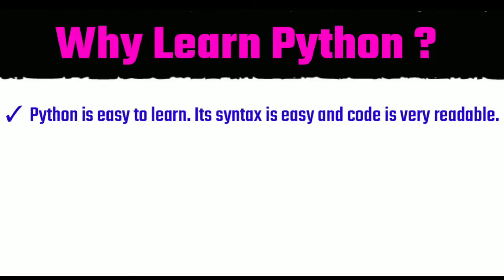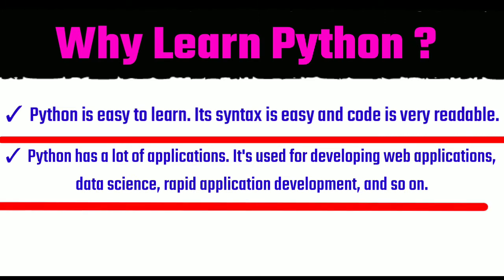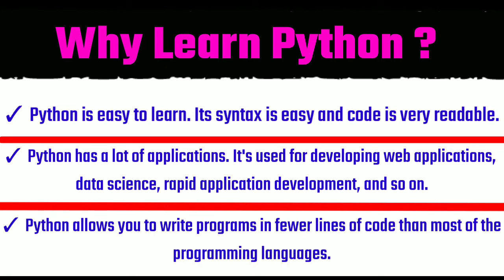Now we have to study why we learn Python programming. First, Python has easy syntax, is easy to learn, and the code is very readable. And the second thing is Python has a lot of applications, like it is used in web development, data science and machine learning, deep learning, etc.